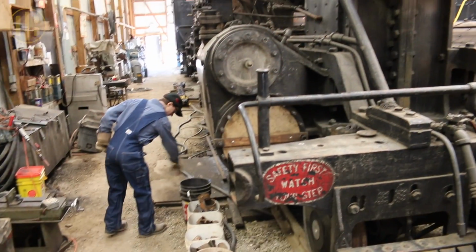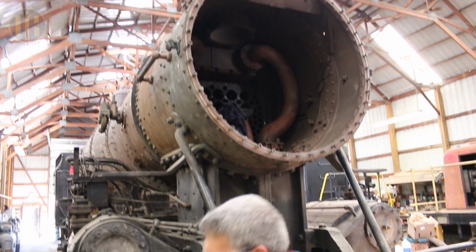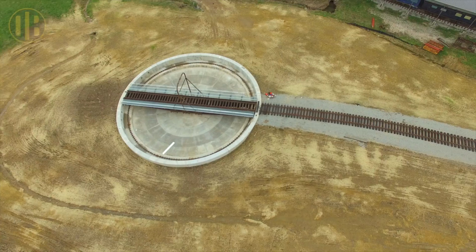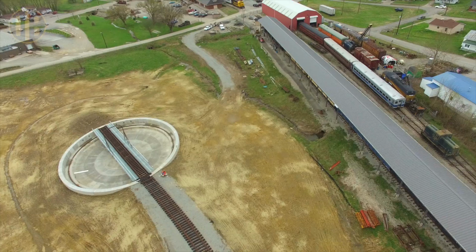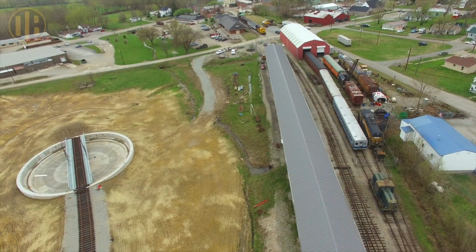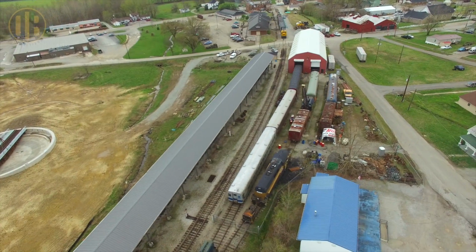So 152 is a good candidate for restoration. It's sort of a sweet spot, particularly for Kentucky Railway Museum, in that it's not too small. On the other hand, it's not so large that it is very expensive to maintain, like one of the other pieces we have at the museum, 2716. And it is the official locomotive of the state of Kentucky. So not only maintaining it for display, but it does seem logical and appropriate to restore it to operation.